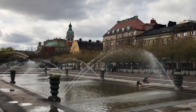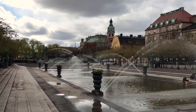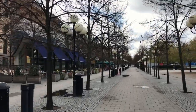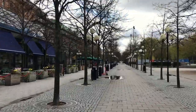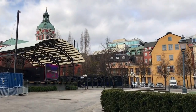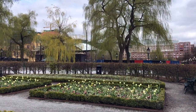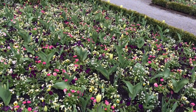So right now we are in Garden, which is pretty much in the center of Stockholm. There are also a lot of cafes and restaurants here. Swedish people love to enjoy a drink, a beer, a coffee outside. There's actually a specific Swedish word that means drinking beer outside or drinking coffee outside. In September, I did the climate strike march and we all gathered here. There were so many, probably thousands of people here. Wow, spring in Stockholm. Look at all these flowers.